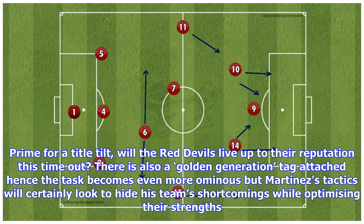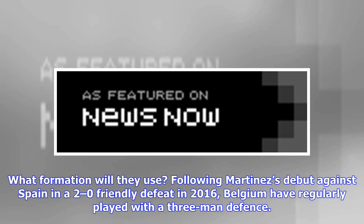Prime for a title tilt, will the Red Devils live up to their reputation this time out? There is also a golden generation tag attached, hence the task becomes even more ominous, but Martinez's tactics will certainly look to hide his team's shortcomings while optimizing their strengths. What formation will they use?